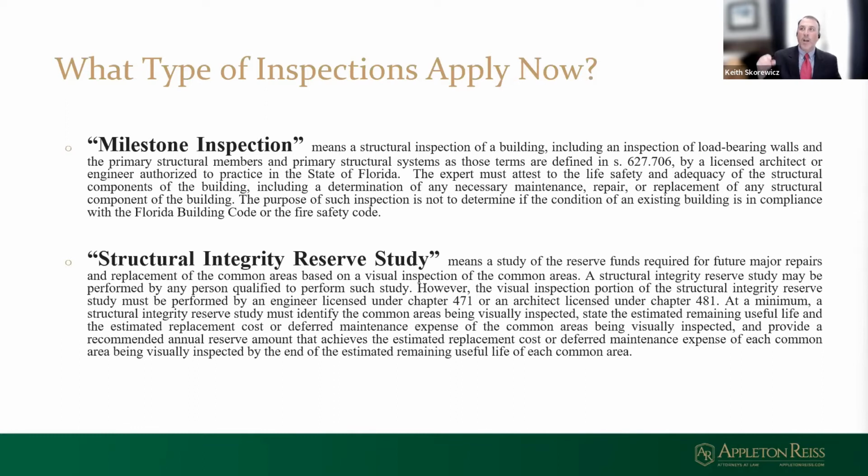They are interested in what an engineer says, whether the building is structurally sound or not, whether it's wood frame, whether it's concrete, whether it's a mix of the two. How they go about doing that is up to the engineers. That's not a legal issue.